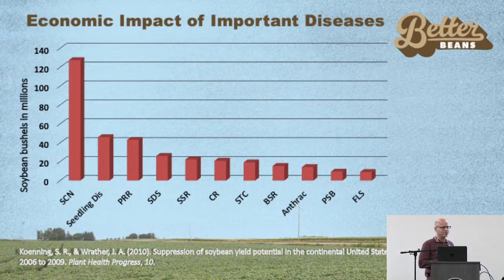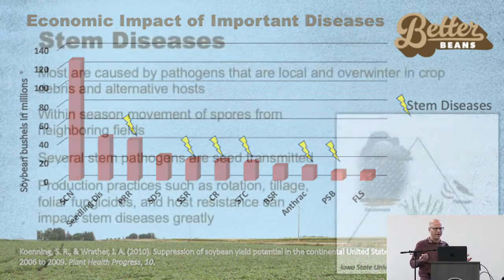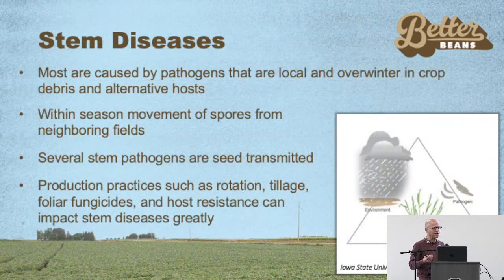Those that we consider to be pathogens that tend to focus on the stem and maybe the pods would be Phytophthora root rot, sclerotinia, charcoal rot, stem canker, anthracnose, and pod and stem blight. Most of these stem diseases are caused by pathogens that, I don't want to say native, but they're local. They're here. They don't go away. They overwinter, in some cases in the soil, in many cases in our residue. And then they also can be brought into your area.